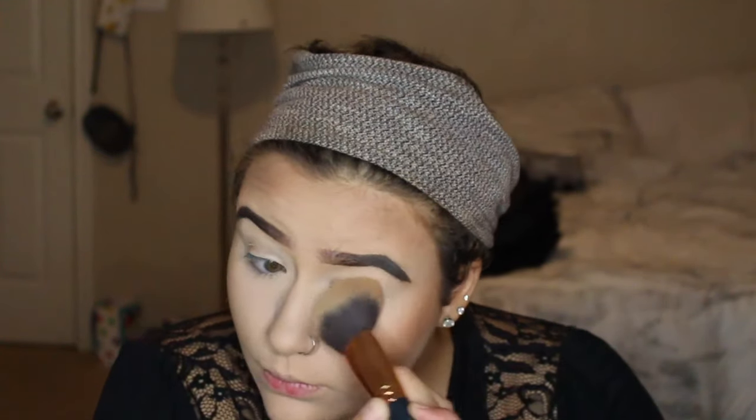I'm taking a fluffy brush, my Morphe R2, and I'm just going to blend things a little more. Oh, I actually really like this. Super pigmented too, so proceed with caution when using this right off the bat.